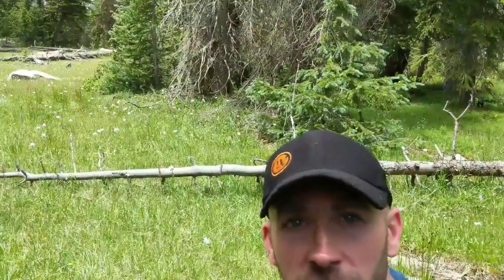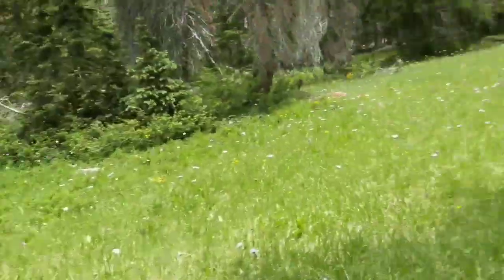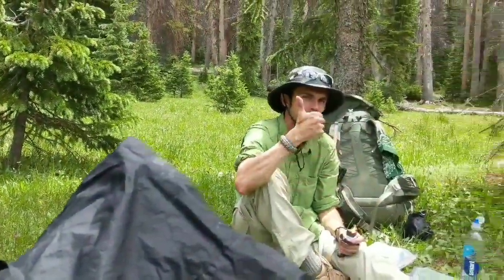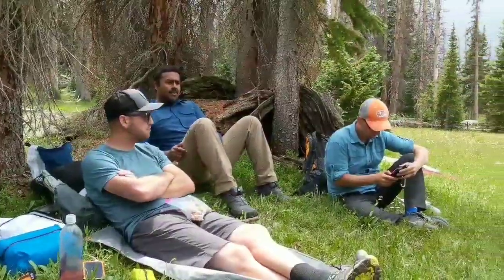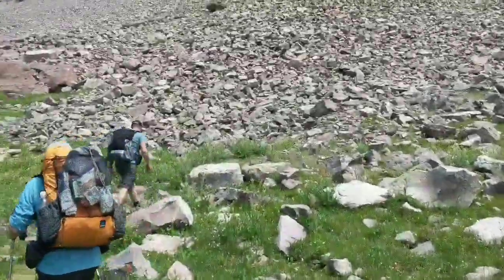Wow. Stopped here in this meadow to take a break and eat some lunch before we head up Rocky Sea Pass. So we're just chilling out right now. Might be a storm rolling in. How's everybody feeling? Good.